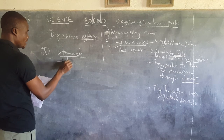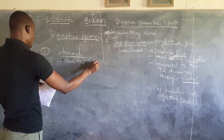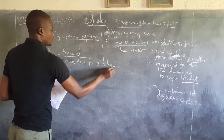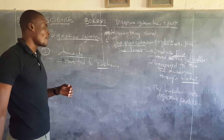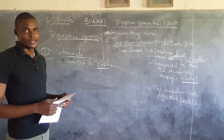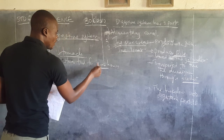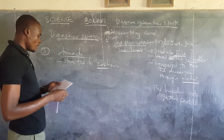Number one, it stores food for 3 to 4 hours. Very important. You may be asked, how long does food stay in the stomach? Food stays between 3 to 4 hours. Food can't stay in the stomach more than those hours, so you have to know that. 3 to 4 hours is the time that food can last in your stomach.